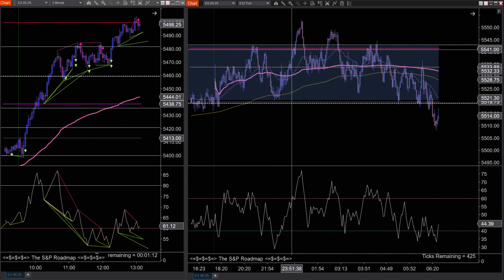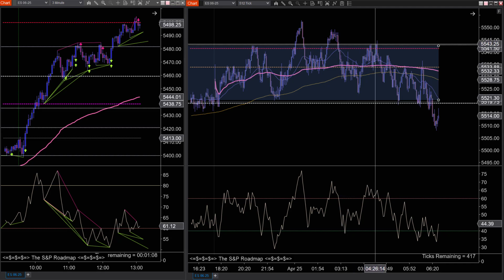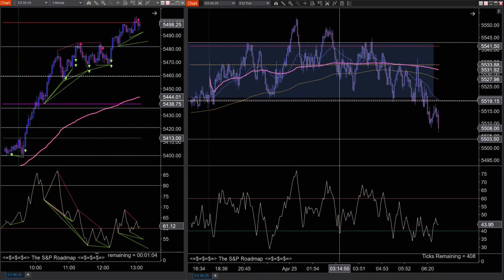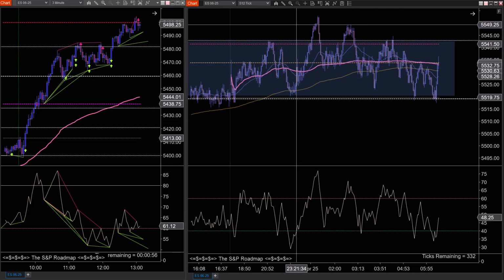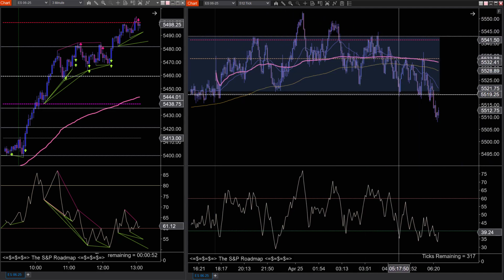And here's that example of cutting through, and then coming right to it, holding, and then that begins the bigger pullback. So again, not beautiful there, but there's the first test, right? The second, third, fourth test, not as much weight. And then finally, we pull back. And even on the pullbacks, 2 times here for like an hour straight, we kept holding the major roadmap level. So, I rest my case.